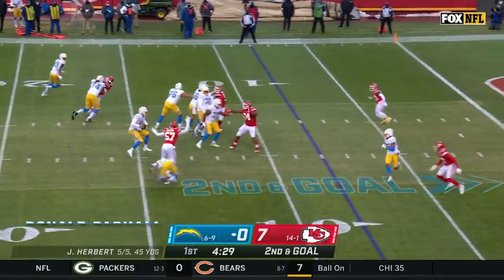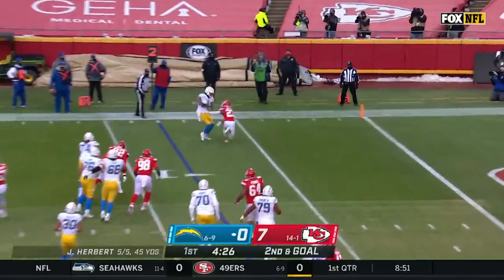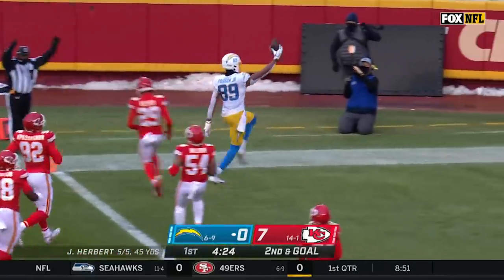Signed as an undrafted rookie. Herbert off play action. Pocket collapsing, nobody open. Now the swing to the flat, and a beautiful move by Donald Parham.